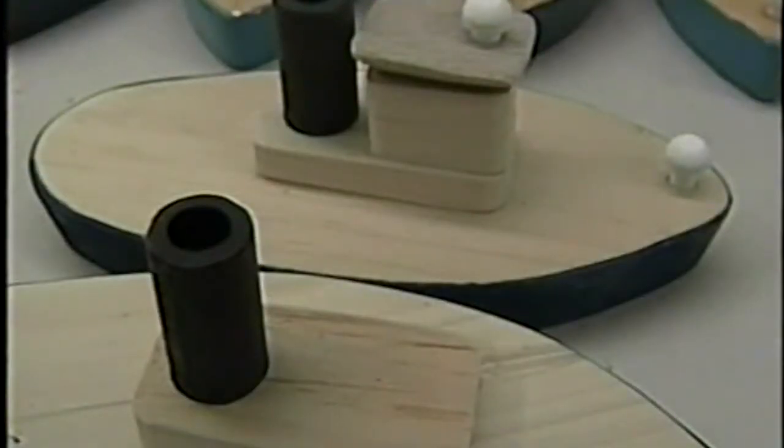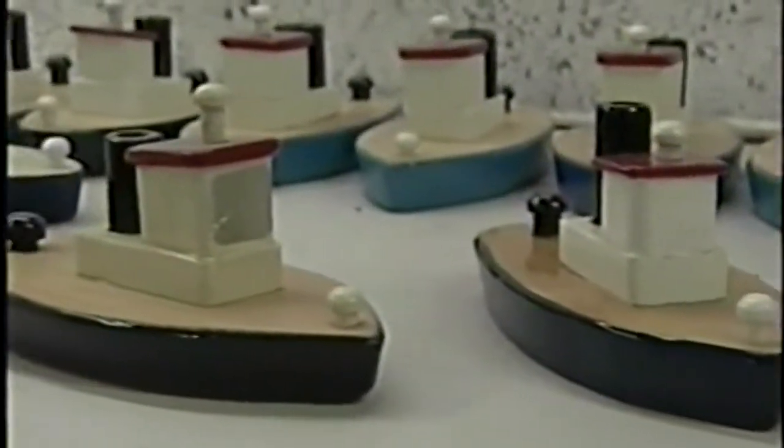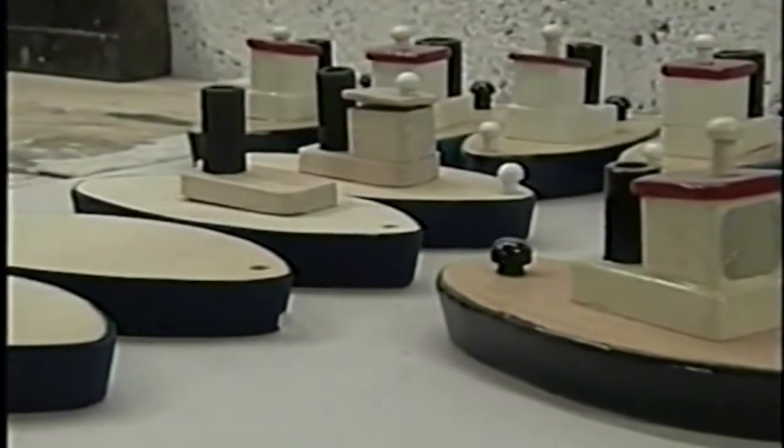How do you know when the boat is done? You just run your hand over the hull. You know it's finished. I can feel it now talking about it. How about with your tugboats? Same thing. Yeah, I've never sold them, and I've thought about it, and then I don't want to because it's going to take something away from what I'm doing.